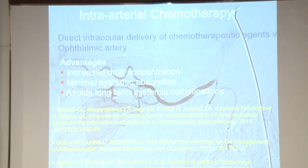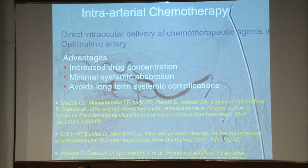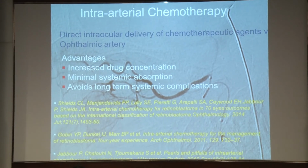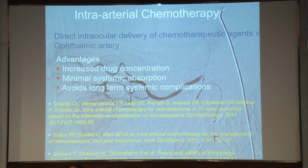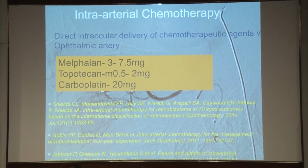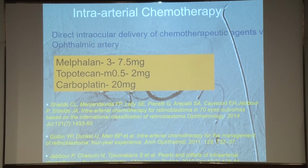Now, how is it advantageous? The good things about intra-arterial chemotherapy, the positive side I'm going to speak about, are increased drug concentration locally in the tumor. It's kind of sending the chemotherapeutic drugs directly to the tumor, with minimal systemic absorption and systemic toxicity, and thereby avoids long-term systemic complications. So the drugs that we use are different from what we use in systemic intravenous chemotherapy.